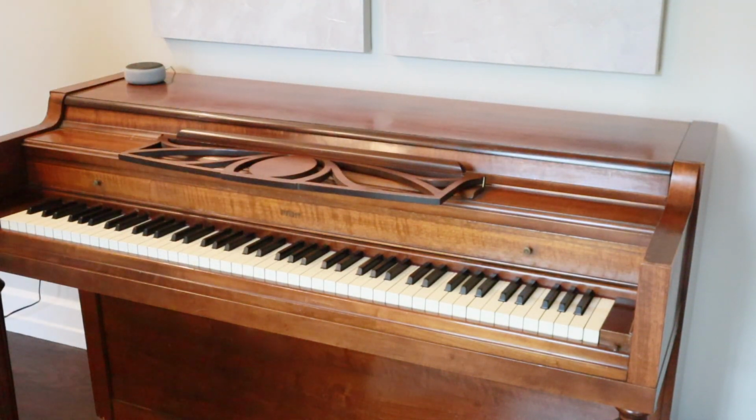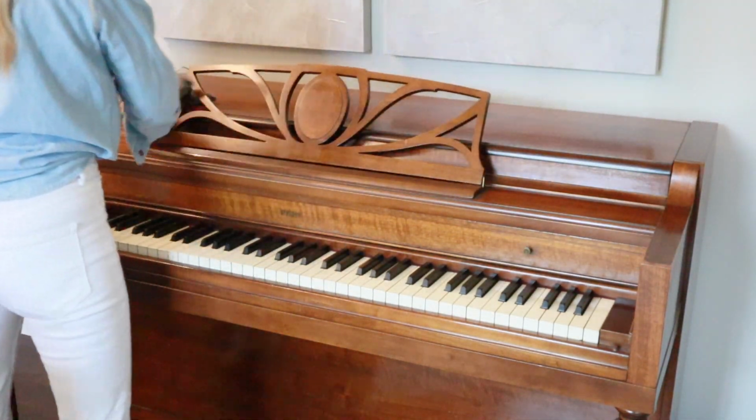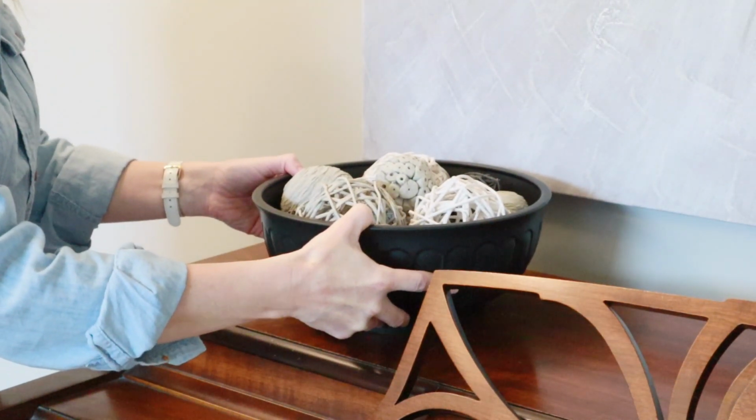But keep on watching if you're interested in seeing the tour of this space. I'm gonna walk through exactly how we renovated this room and where each of the furniture pieces are from. So if that's something you're interested in seeing, keep on watching.